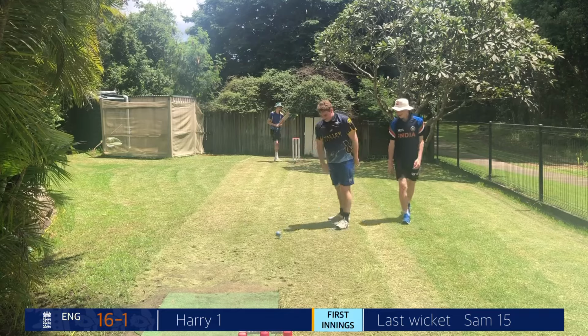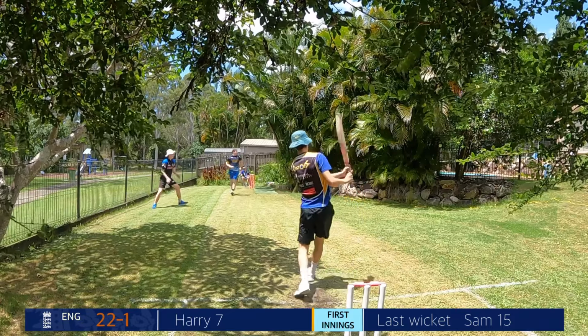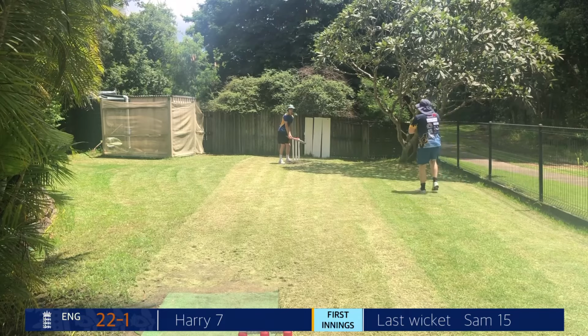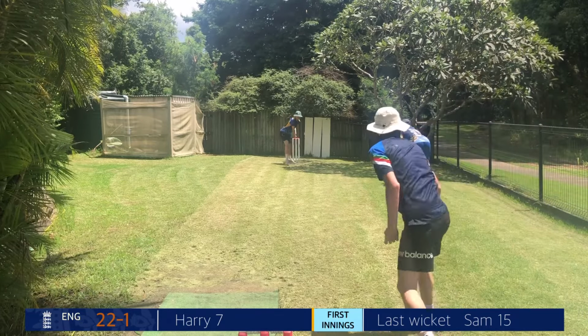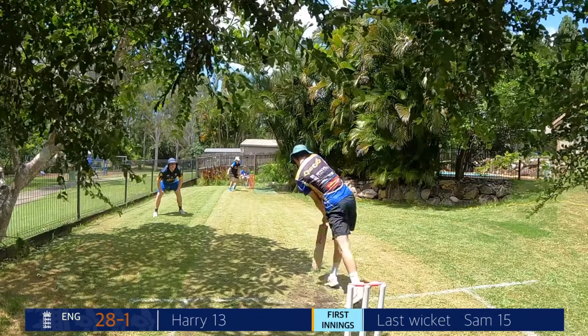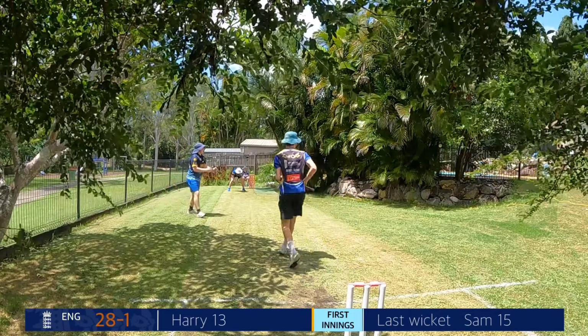He's hit that beautifully. That is a glorious shot. With the big bat, he slams it, it goes. Oh yeah, I love it. Launched.